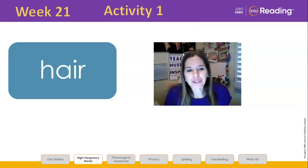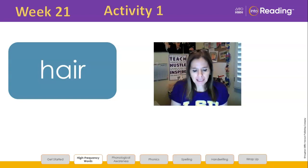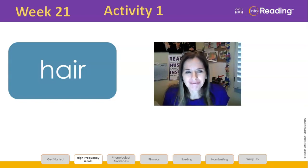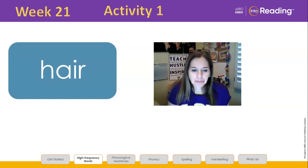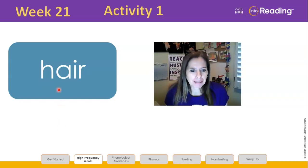So we are on number 4. On number 4, what do you notice? What do you wonder? The word is hair. Let's follow the steps. Say the word after me, hair. This is my hair. Let's spell the word out loud. Spell it with me now. H-A-I-R.